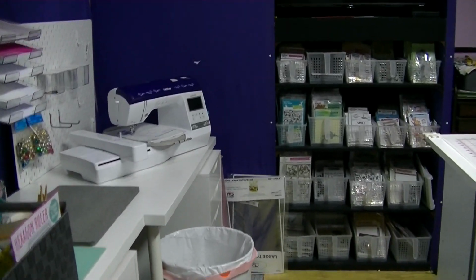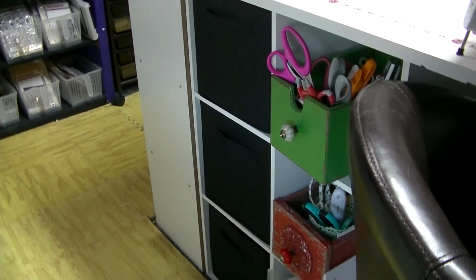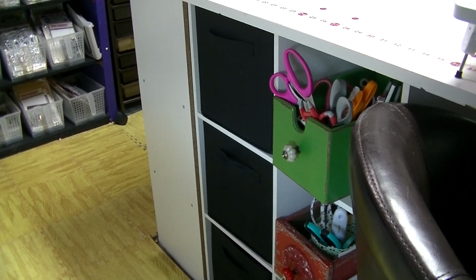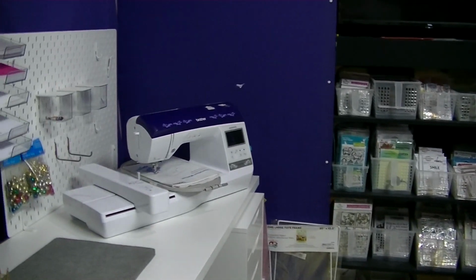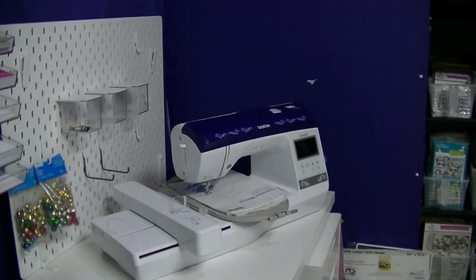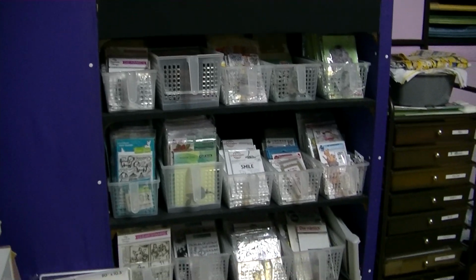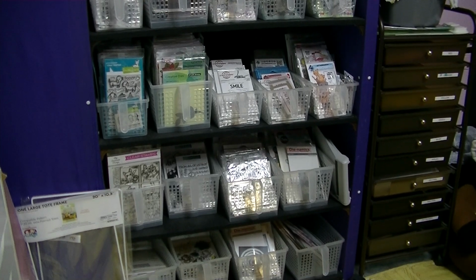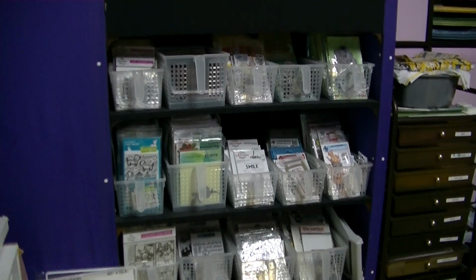So I walk further down. My table has the little cube shelves, and they all have stuff in them. And then here is my embroidery machine. And then if I pan over, you will see I used some plastic bins from Big Lots in order to organize my stamps. There's my TV.